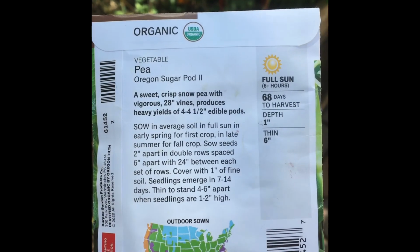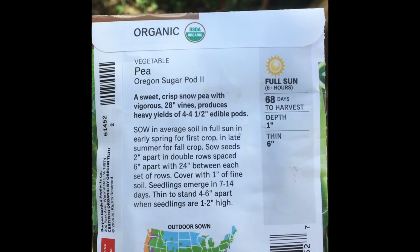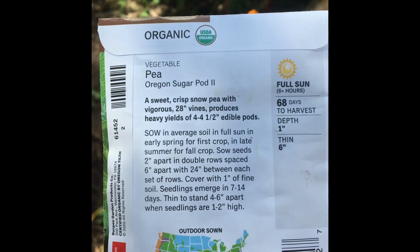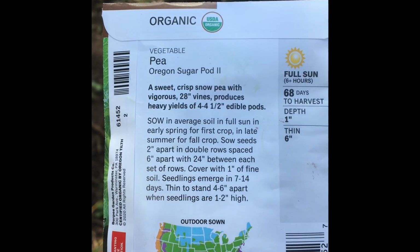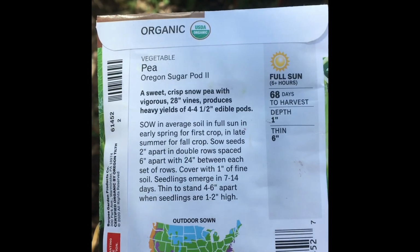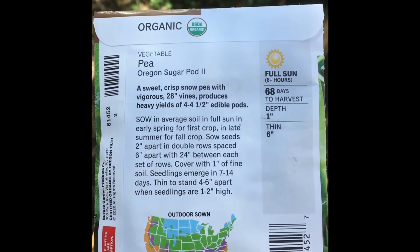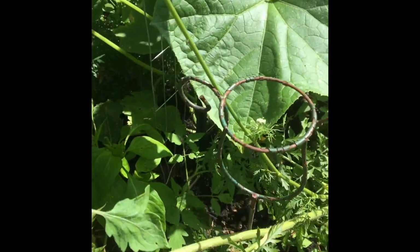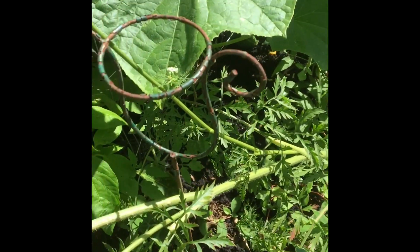Okay, well, it says to put the seeds about 2 inches apart, and then, no wait a minute, 2 inches apart and double rows spaced 6 inches apart. Well, that's confusing, and I don't have to worry about the rows because I'm not sticking them in rows. And then it says to put them in high sunlight. Well, they're gonna get what they get, and we'll see how it does. I'm gonna do this like I do everything. I kind of overcrowd the garden, and it really does help me with pest deterrents because they can't get a good whiff on any one thing.